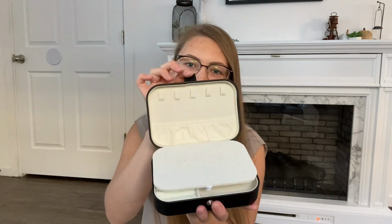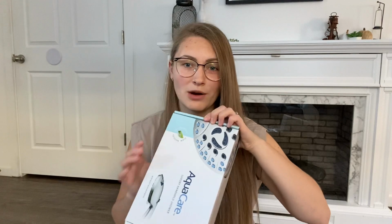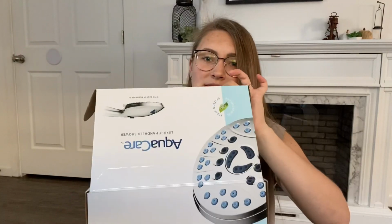The next item is the little jewelry box. Here I have the new shower head. The one that we have upstairs squeaks. There's just a constant, really high-pitched noise, and it's very irritating, and it's also very slow. This is the brand I got, and this is how it looks inside. When my handy husband comes home, he'll be putting that up.